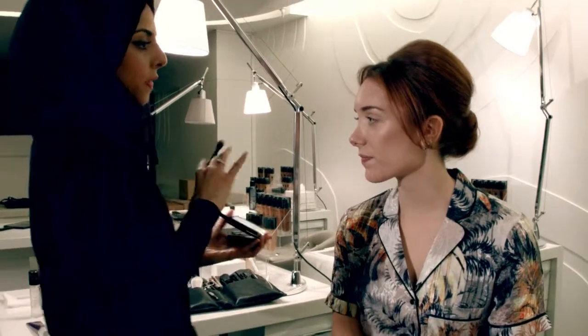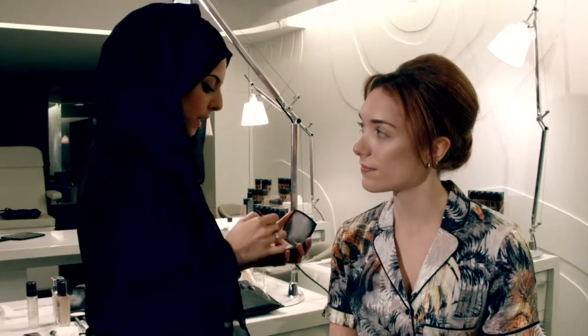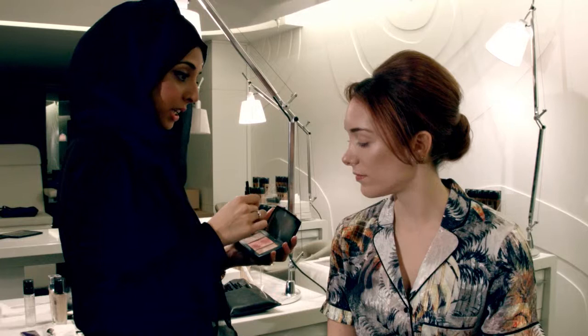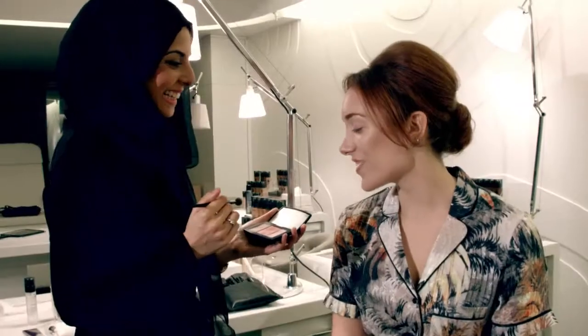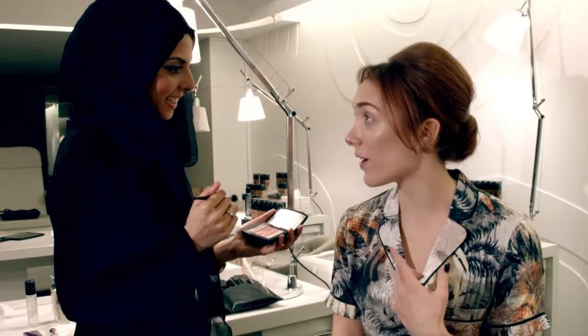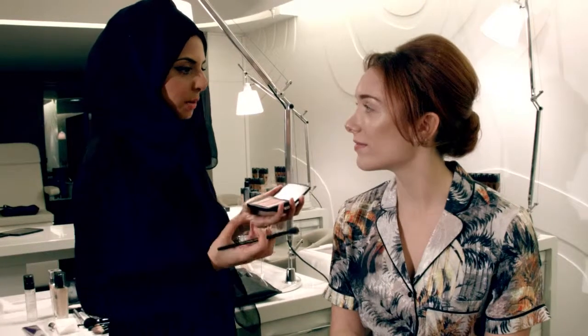So with this look, the eye is very natural. It's really, really minimal. So I'm actually just going to use the shade that we've got on the cheeks. I'm going to put it on the eyes from the contour colour. So this is actually a cheek palette that you're using on my eyes. Yes, exactly.